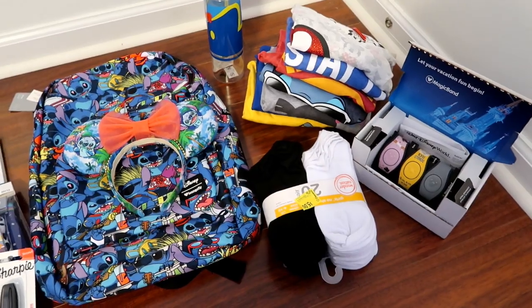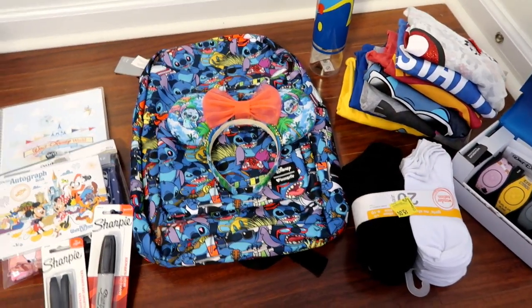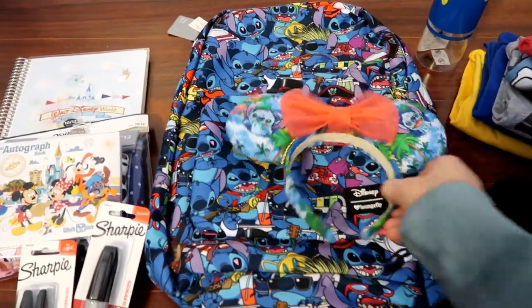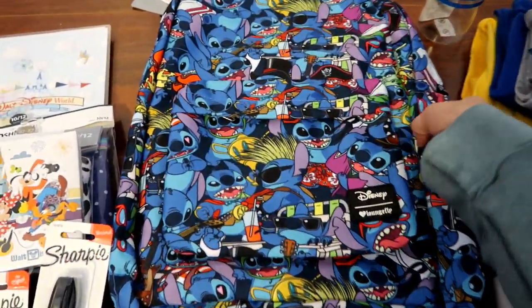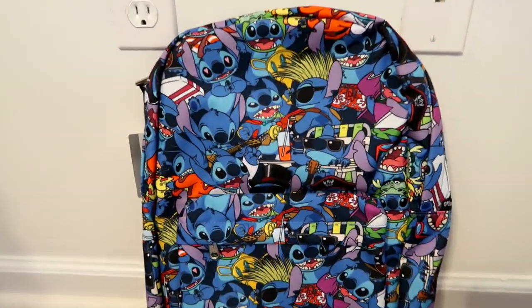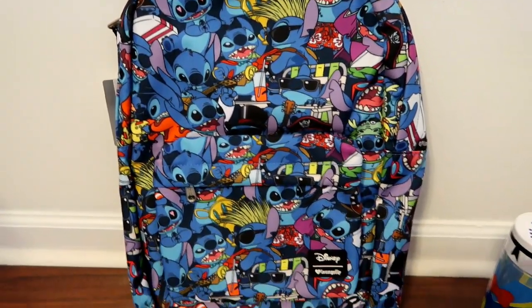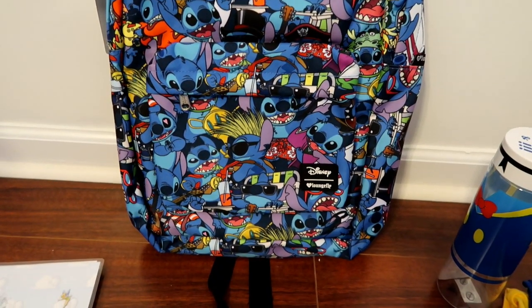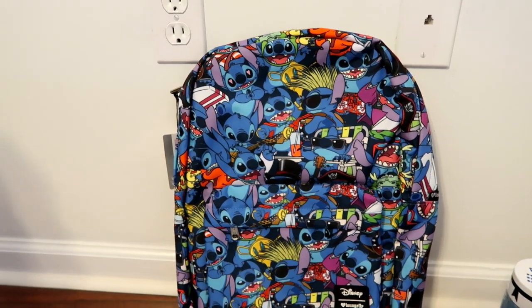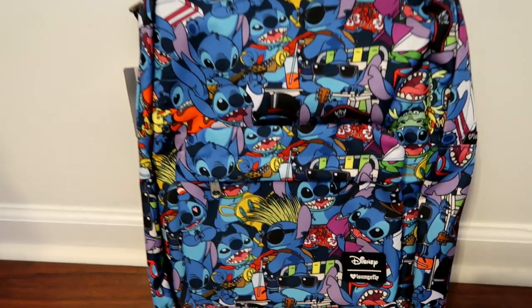They're just things that are gonna be sitting in there and not wrapped. So we wanted each of our kids to have a backpack for the parks. And this is the one that I got Kate. Well, let me tell you, I had first ordered a Donald Duck backpack, and after thinking about it, I just think she needs a Stitch one. So I sold the Donald Duck one and purchased the Stitch one.